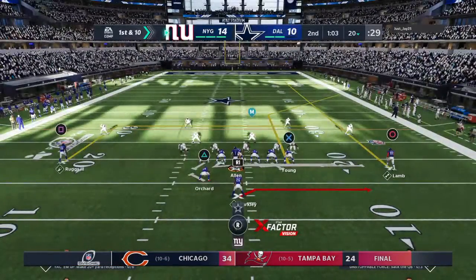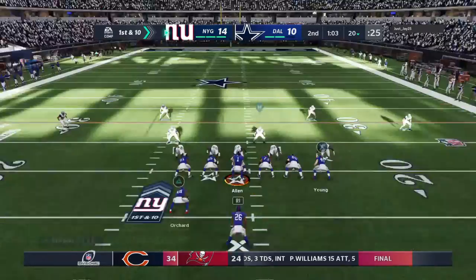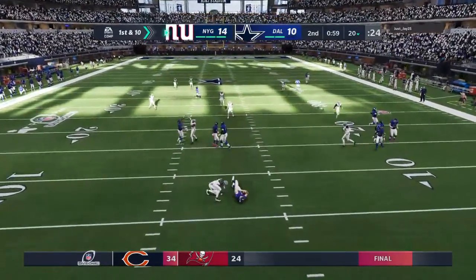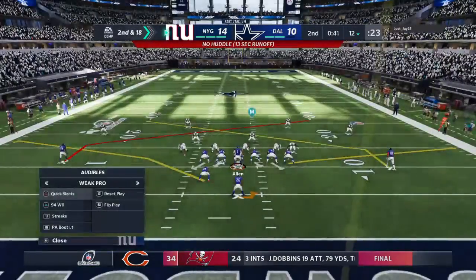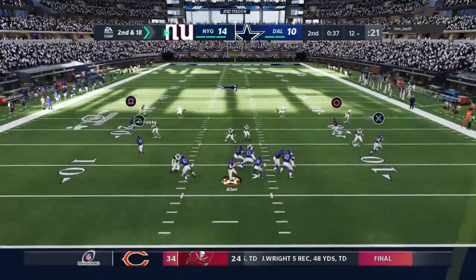The Giants offense at the line, ready to begin their next drive. Still more than a minute to go, so there is time if they want to mount something here. And the Cowboys pressure gets there this time for the sack. So that complicates things a bit here. 18 yards to go now on second down.